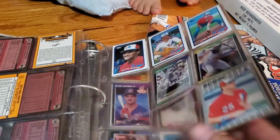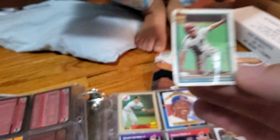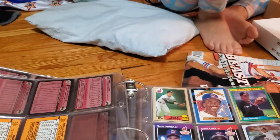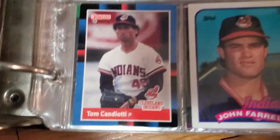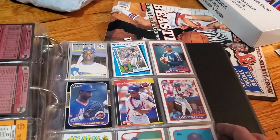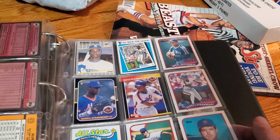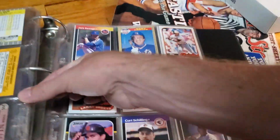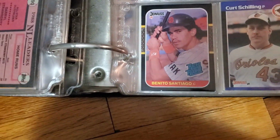So he sorted them by, what's this little tiny card? Lenny Dykstra. These little cards are weird. Yeah, so it looks like what he did, but it's funny because he's got 88 Donruss mixing them with 90, 89 Donruss. But there's a Doc Gooden, Darryl Strawberry, lots of Darryl Strawberries. Benito Santiago, that's a rookie card.